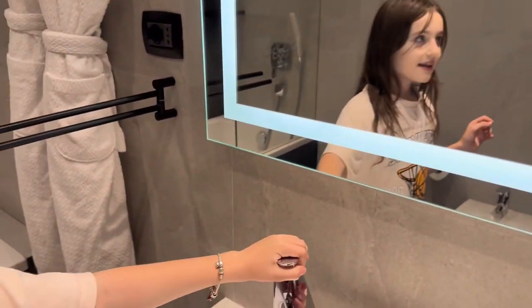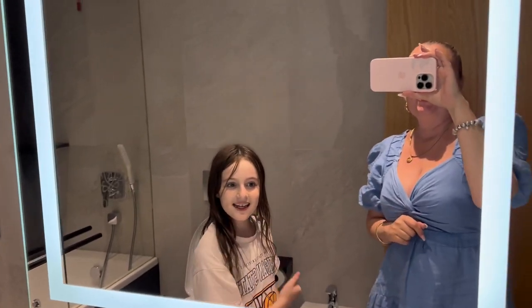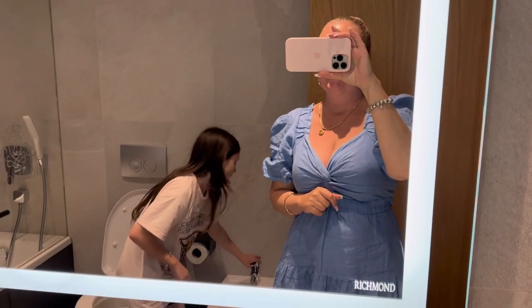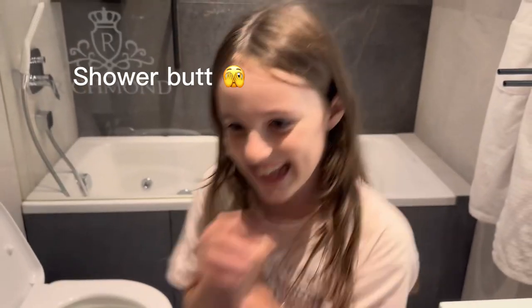This is so cool. Hi, everybody. That's cute. Come on. I like how the mirrors are lit up. They're really nice. Look at this. It's a shower butt. No, it's not a shower butt. You said it was to me yesterday.